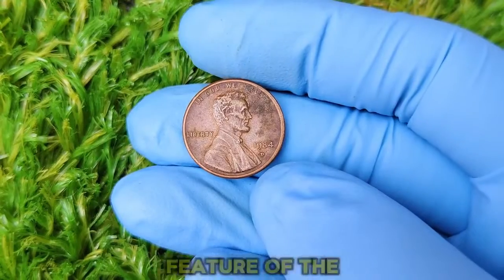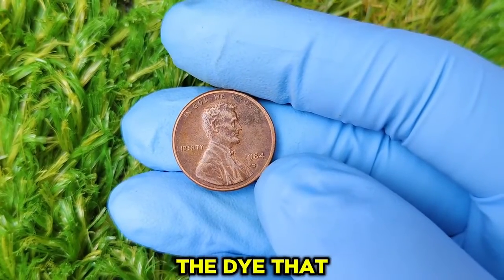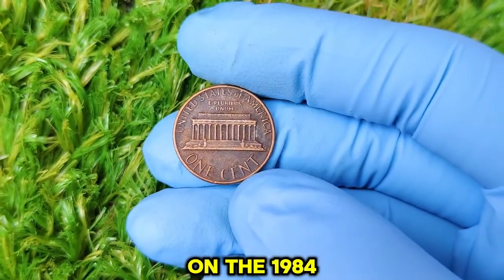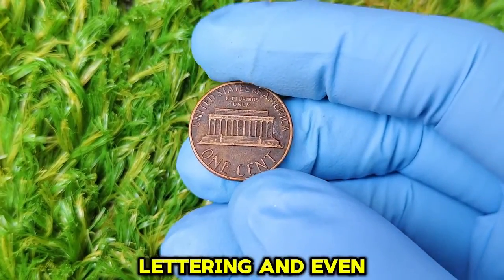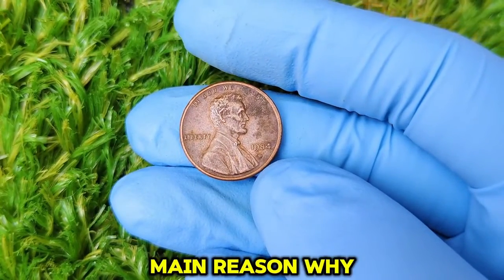The most notable feature of the 1984 D Lincoln penny is what's known as a doubling error. Doubling occurs when the die that strikes the coin shifts slightly, creating a doubled image on certain parts of the coin. On the 1984 D penny, the doubling is often most visible on Lincoln's ear, lettering, and even parts of his face. This error is known as a doubled die, and it's the main reason why these pennies are so sought after by collectors.